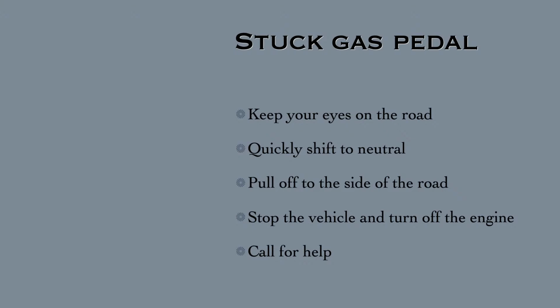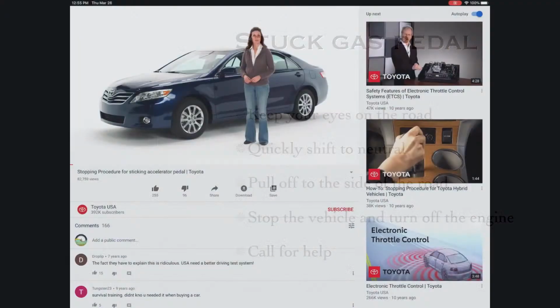So if I was using my instructor brake and hitting it as hard as I could, and you hit the gas pedal as hard as you could, the car is still going to move forward. So when the accelerator is sticking and you're using the brake, it's counterintuitive. So going to neutral will take the acceleration away. So let's take a look at this clip on stuck gas pedal.